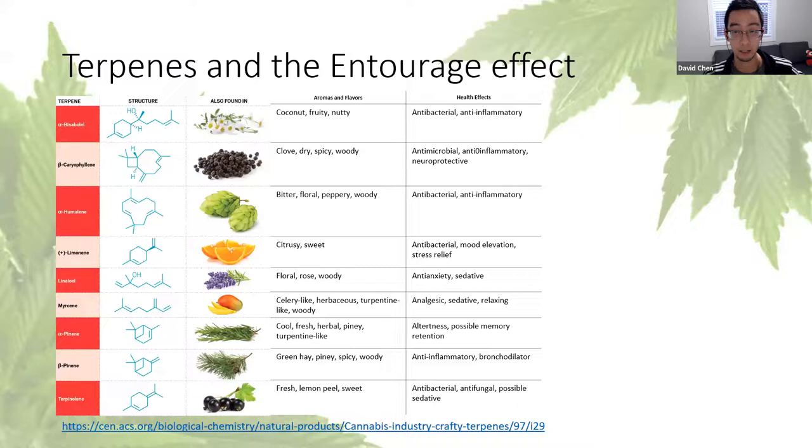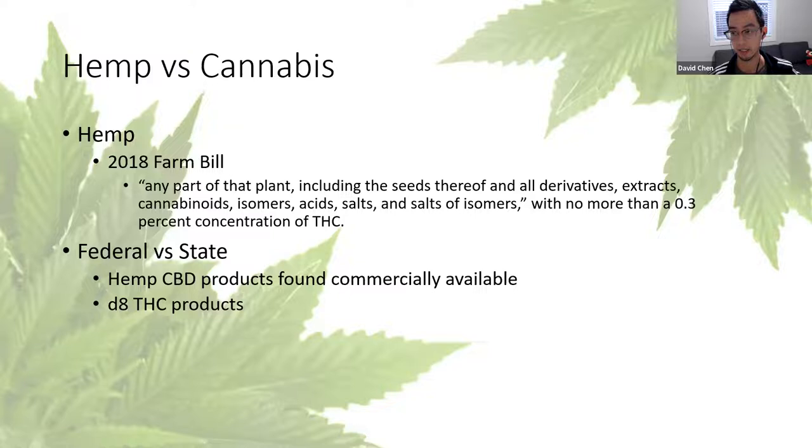Another, not really a misconception here, but more a distinction that I think is important to make, is: what's hemp? A lot of people ask, what's hemp? What's cannabis? Why can I buy hemp CBD gummies at Walgreens or wherever you can buy those, but I can't buy THC? There are also CBD products in a dispensary. What's the difference here? The 2018 Farm Bill is the reason why you can do things like that.